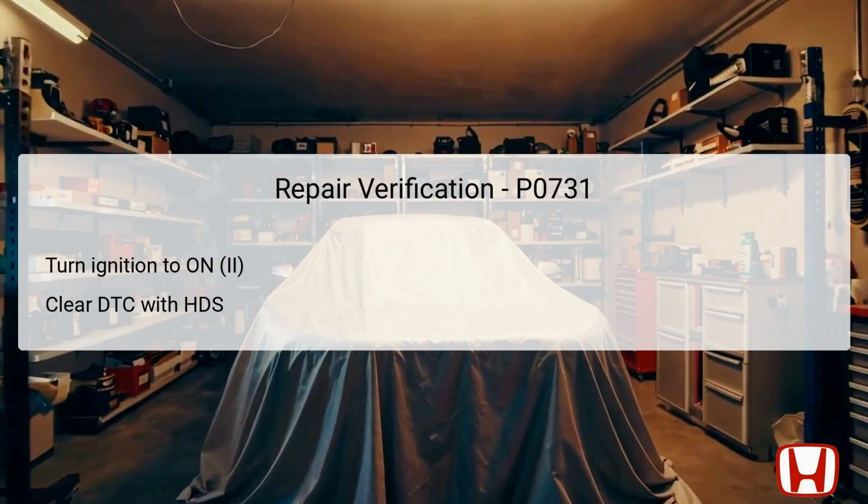The repair verification step is crucial in ensuring that the corrective actions taken have resolved the issues associated with DTC P0731. To begin, turn the ignition switch to the on position once again, activating the electrical systems in preparation for analysis. Clear the diagnostic trouble code, DTC, using the Honda Diagnostics System, HDS, to reset the error readings.